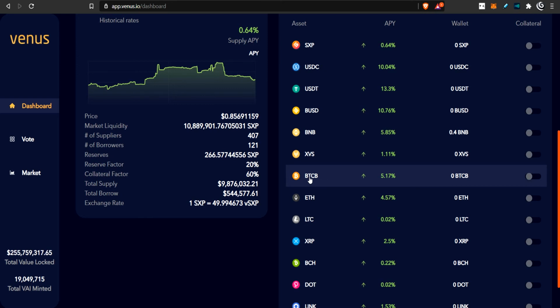If the price of the asset that you lent decreases and the price of your borrowed asset increases, you have a large divergence in price. Your prices are separated quite a bit, and you have a chance of getting liquidated.